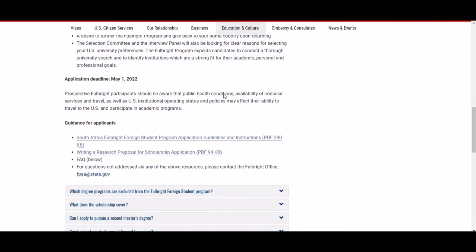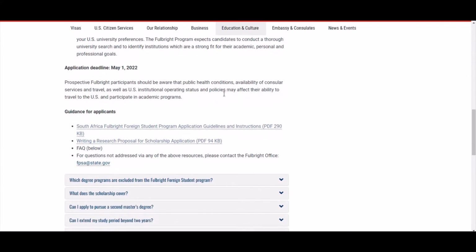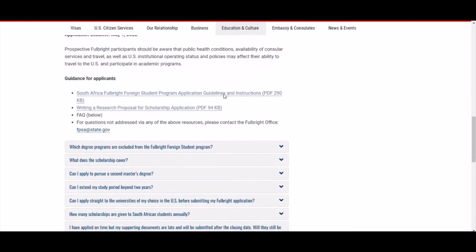2022. Here it says prospective Fulbright participants should be aware that public health conditions, availability of consular service and travel, as well as US institutional operating status and policies may affect their ability to travel to the US and participate in academic programs. It's just a warning, but it doesn't apply to everyone, so it varies. It depends on the status of the pandemic in the US, for example. So take note of that.